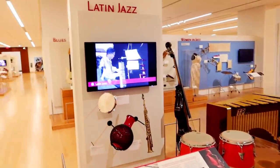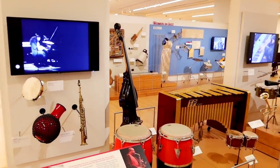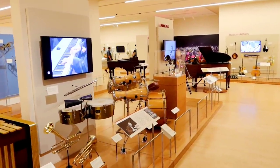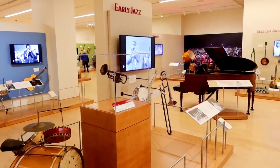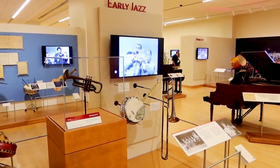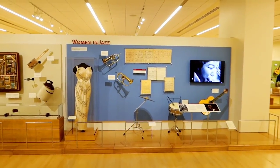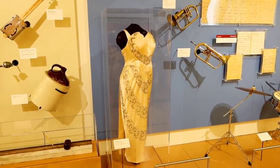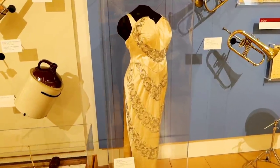Latin jazz. And then down here is the early jazz section. They even have it separated by, you can see the early jazz, by women in jazz, right over there. And if you're talking jazz, you gotta talk First Lady of Song, Ella Fitzgerald, that was her gown.